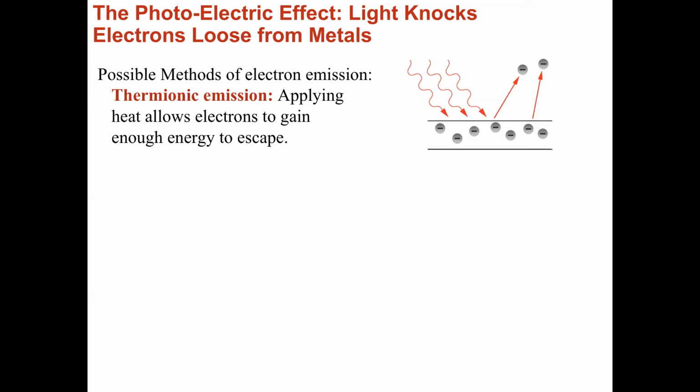I'm going to just give you a few here to give you a bigger picture. I'm not going to quiz you on these different types, so don't worry about copying down every definition if you're taking notes in a notebook right now. But I just want to put the photoelectric effect in bigger context.